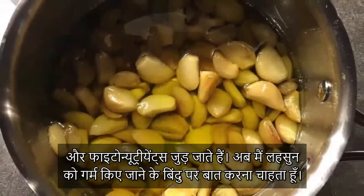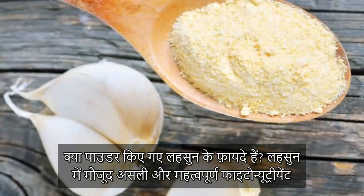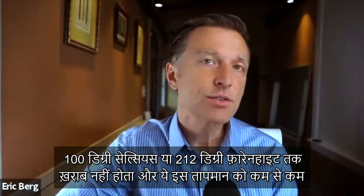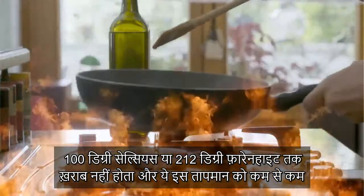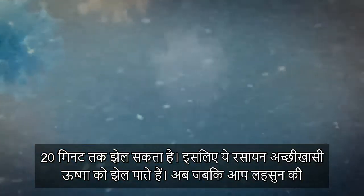Now, another point I want to bring up is, what about heated garlic? What about powdered garlic? Well, apparently the real important phytonutrients in garlic can survive temperatures that are 100 degrees Celsius, which is 212 degrees Fahrenheit, for at least 20 minutes. So these chemicals do survive a good amount of heat.